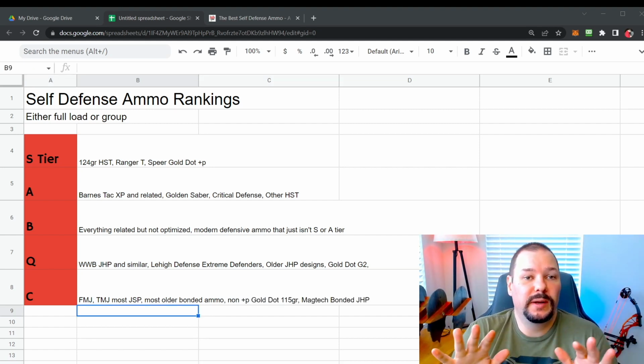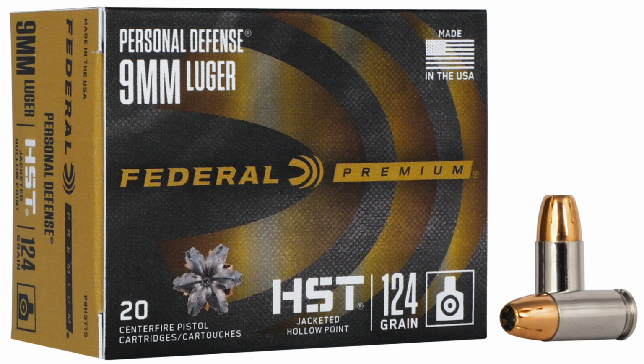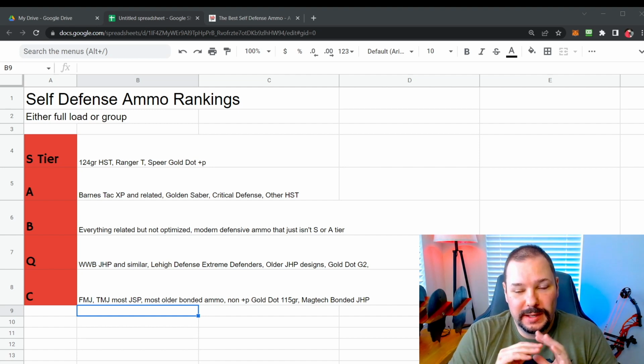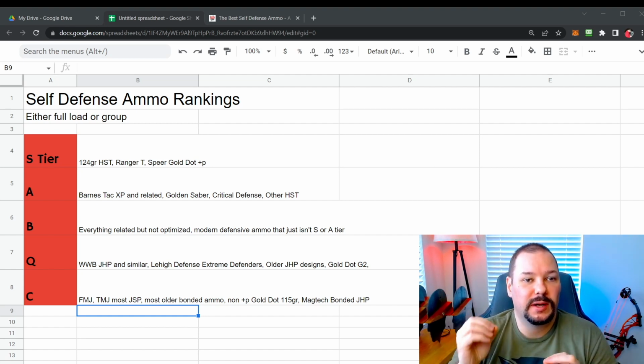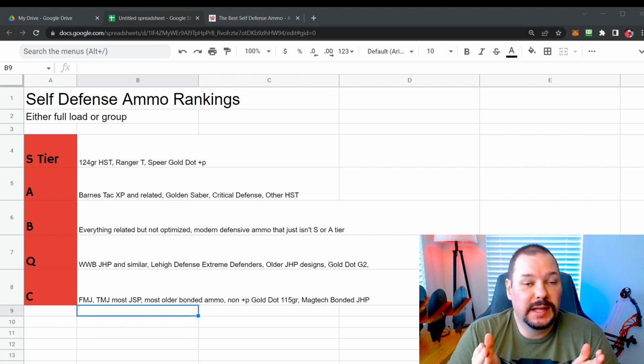So, number one, and if you take nothing else from this video, this is it. Federal HST 124 grain is the shit. It is absolutely the one you want to use if you are looking for a general EDC ammo for a 9mm handgun. It just is. It hits every criteria beautifully. Now, if you have non-standard requirements, there may be something better, but it's really hard to go wrong.